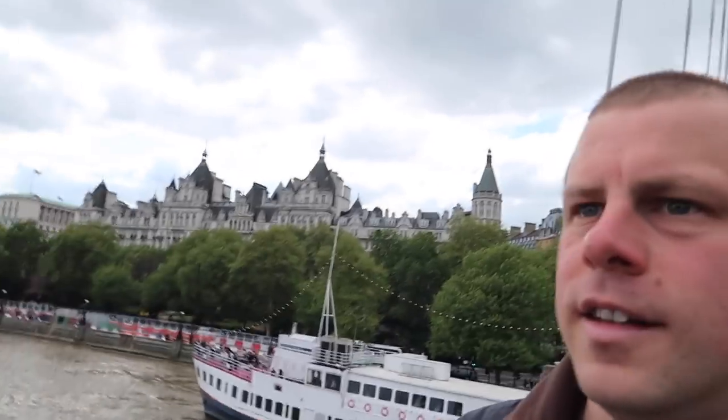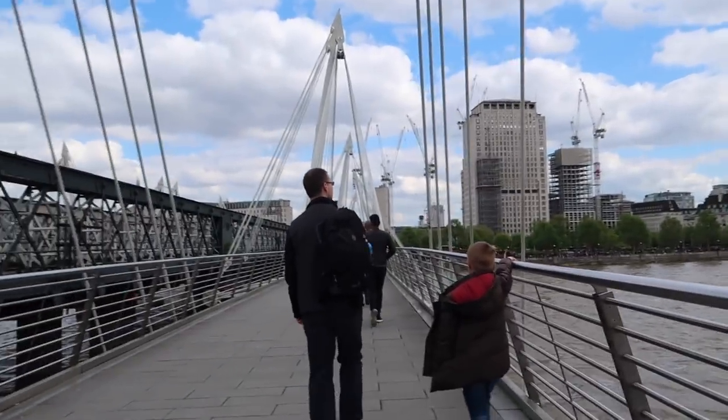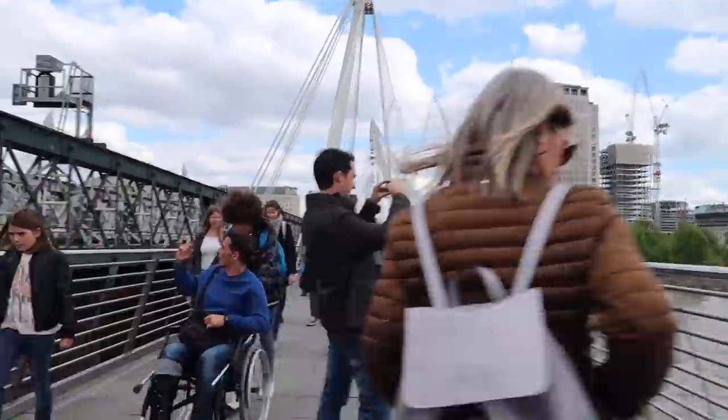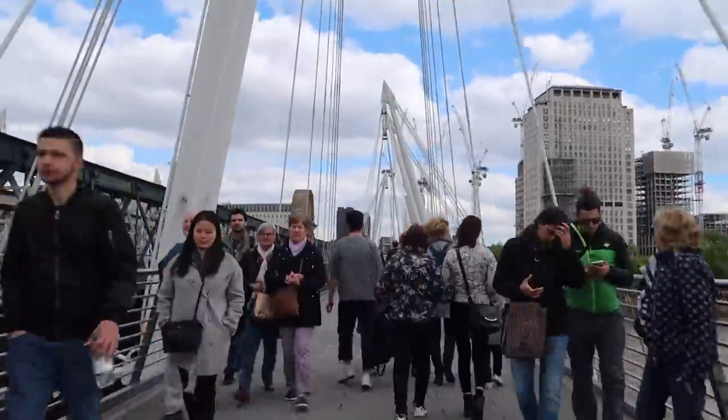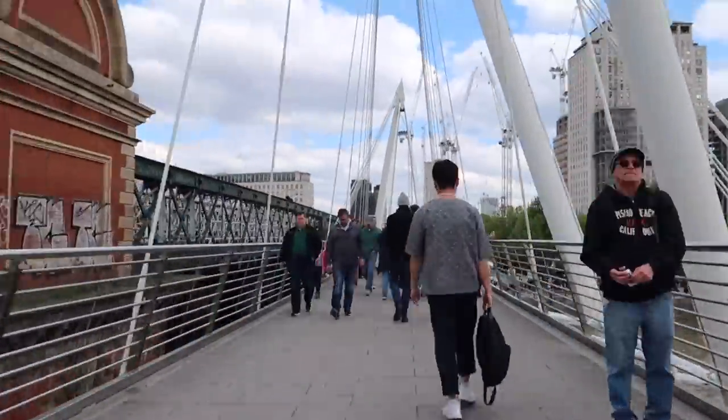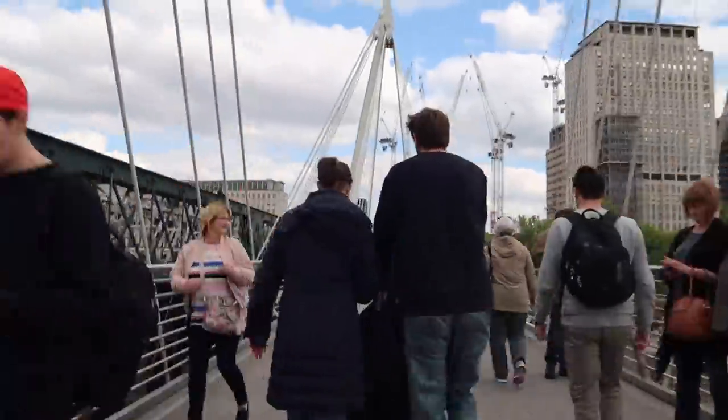Pretty cool, huh? Right. Let's head over to the South Bank again. The South Bank area actually stretches quite a way back from the river and includes some amazing places to visit, like the Imperial War Museum. But today I'm going to stick very closely to the banks of the River Thames. There's enough here to keep us occupied for days.